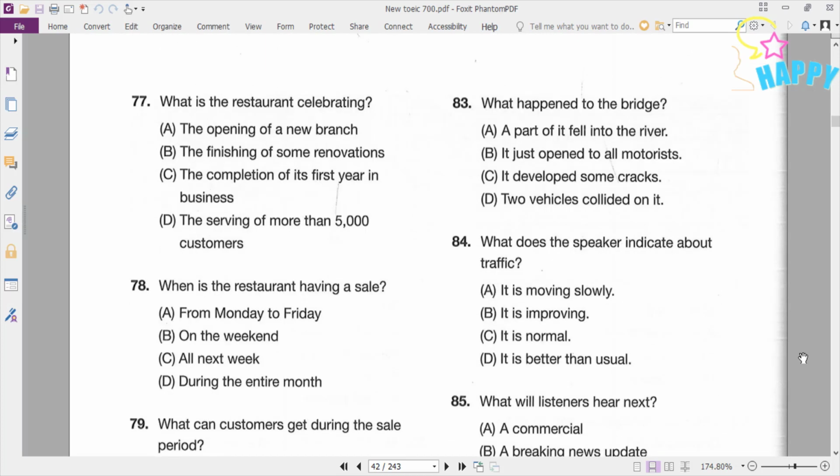Questions 77 through 79 refer to the following advertisement. Now that the renovations on Fred's Diner are complete, we are once again ready to open our doors to the public. With more than 500 square feet of space added, we can fit more customers than ever before. That means you won't have to wait long to get a table.